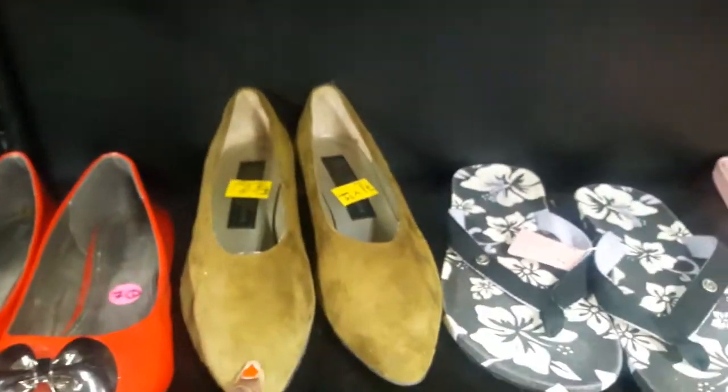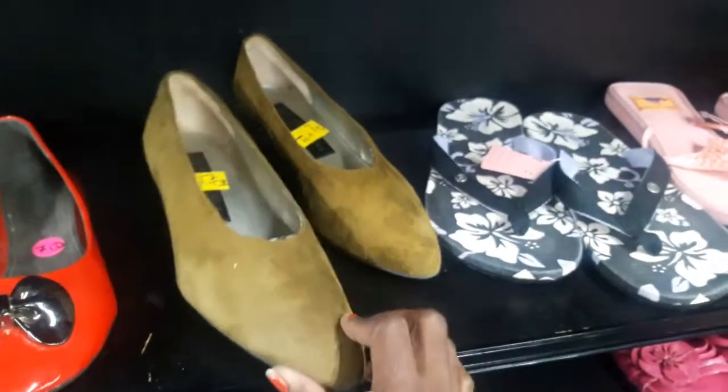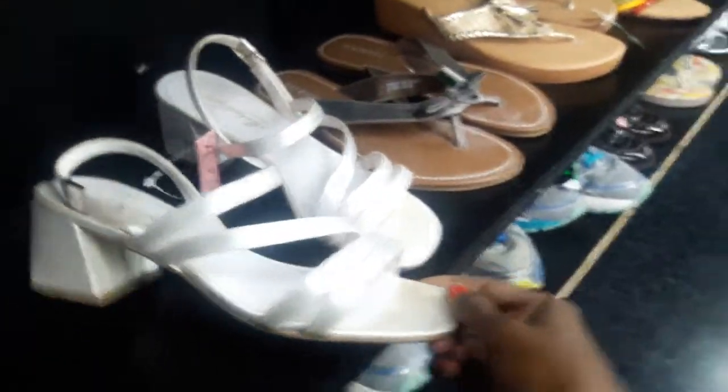I've been wanting a pair of vintage shoes, with the little kitten heel, that would fit. So I'm on the hunt for those. I found some black ones, but they're too small. Let's see what we got. I think these are cute. I'm not even gonna lie to you, I think those are really cute.